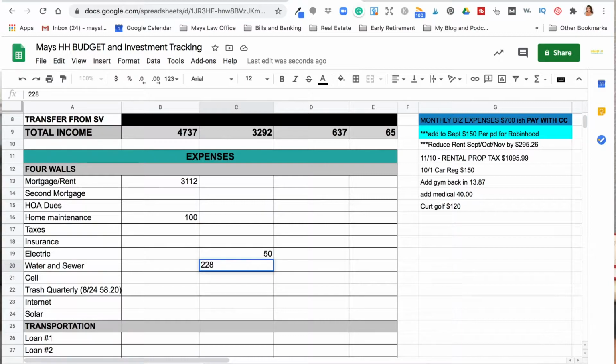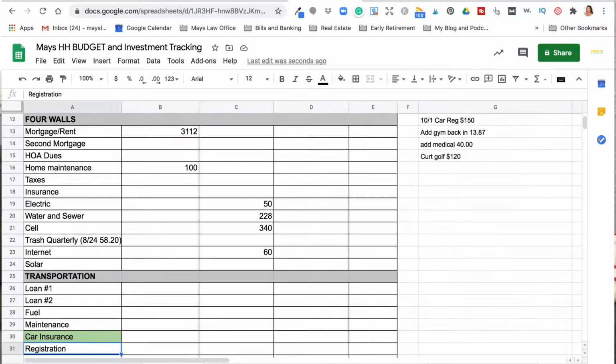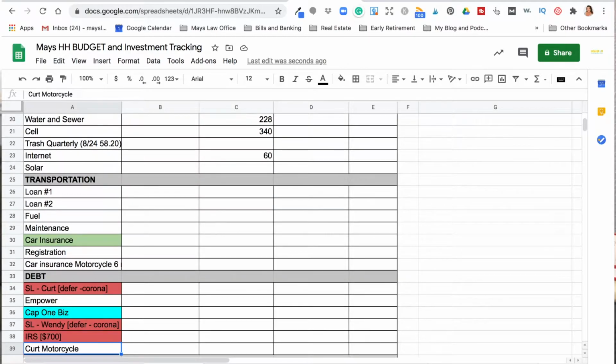I'm gonna do $228 for water. That's about what it was last month, and it's high right now because we are watering the grass. And the cell phone, I'm gonna estimate at $340. Internet, we know, is gonna be $60, and then no other figures for our 4 walls. The 4 walls are what it takes to keep our house afloat in a month. So now we're going to come down to transportation.